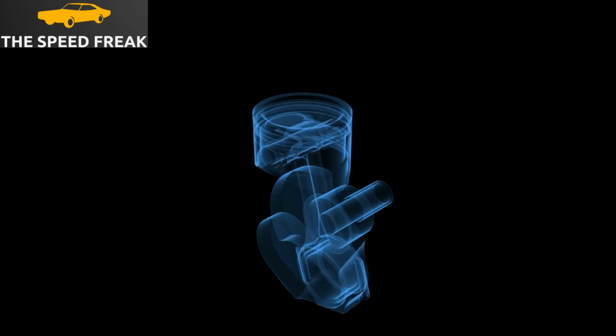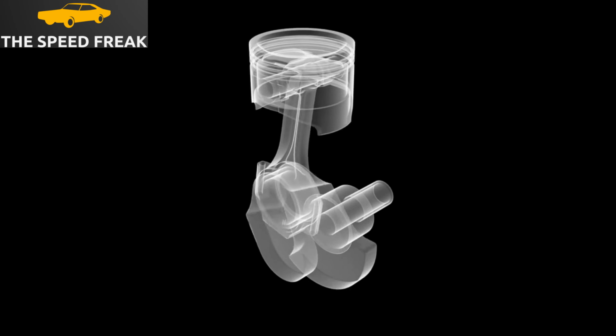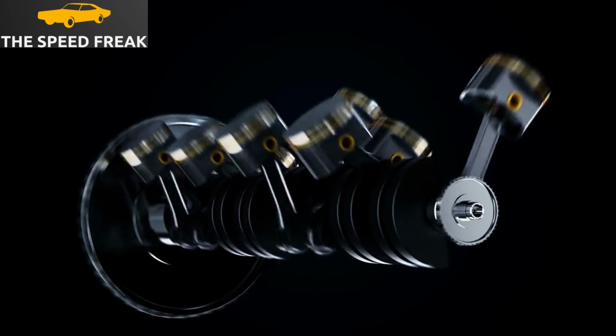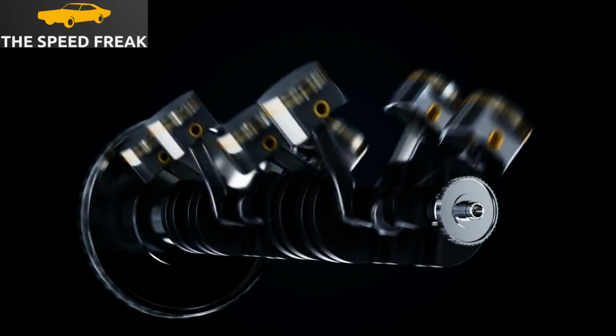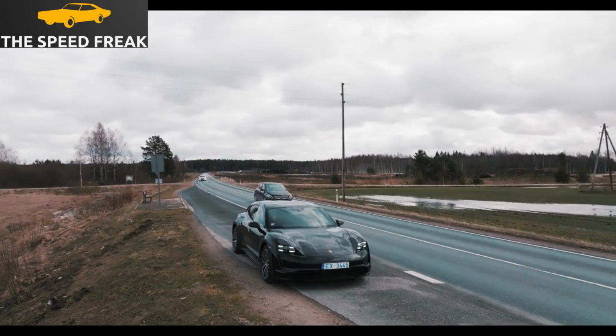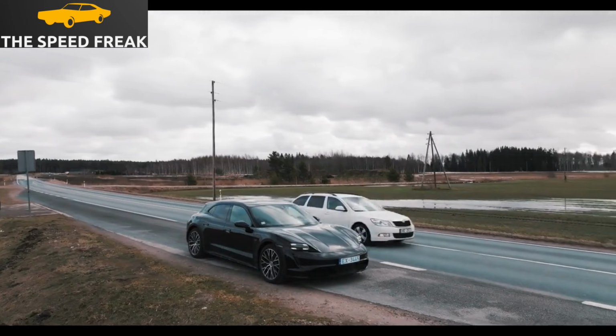The Cayenne is powered by a variety of engines, including a 3.0-liter turbocharged V6, a 2.9-liter twin-turbo V6, and a 4.0-liter twin-turbo V8. The V6 engines produce 340 horsepower and 330 pound-feet of torque, while the V8 produces 540 horsepower and 567 pound-feet of torque. The Cayenne can go from 0 to 60 miles per hour in as little as 5.2 seconds.